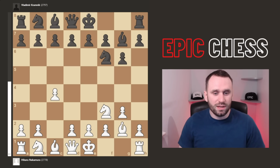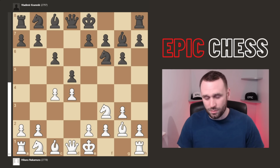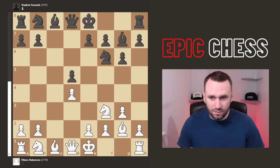We now get c4, so Hikaru puts his cards on the table. We get c6, d4, d5. Chess.com is calling this the King's Indian defense here in the opening book. Don't know what that's all about. I've always known this to be the Neo Grunfeld opening. But anyway, potato, potato. We get captures here, many different moves.